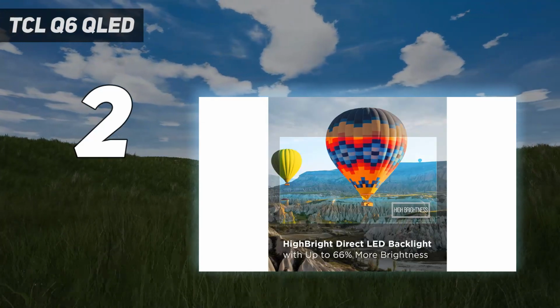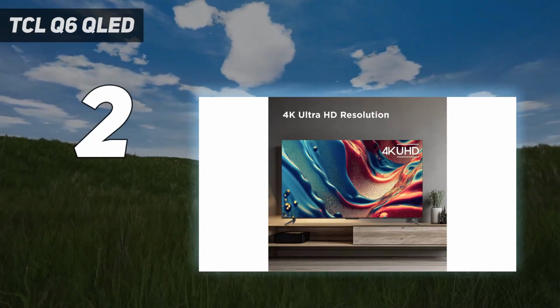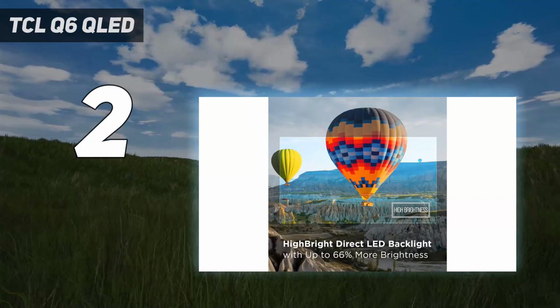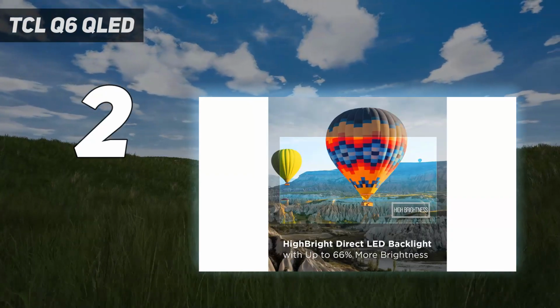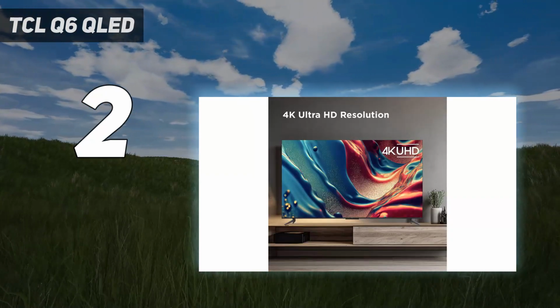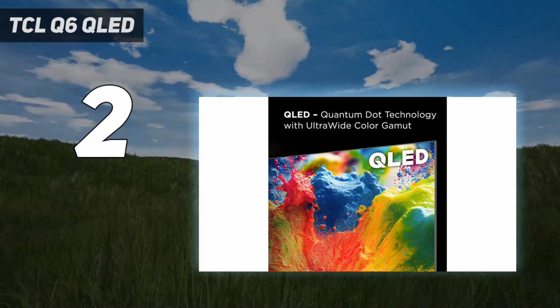The takeaway? This isn't the brightest TV, nor the most colorful, but when it comes to color accuracy and SDR brightness, it's a top contender. For under $400, and compared to models from Insignia and Toshiba, the TCL Q6 is the better option and the one we'd recommend to friends and family. And number 1.